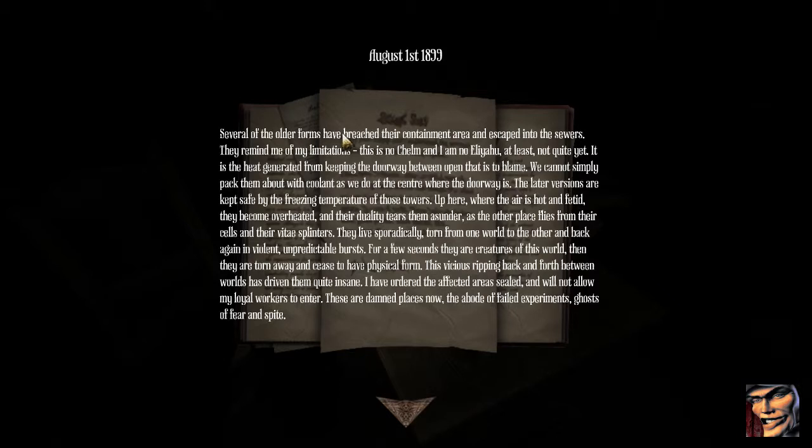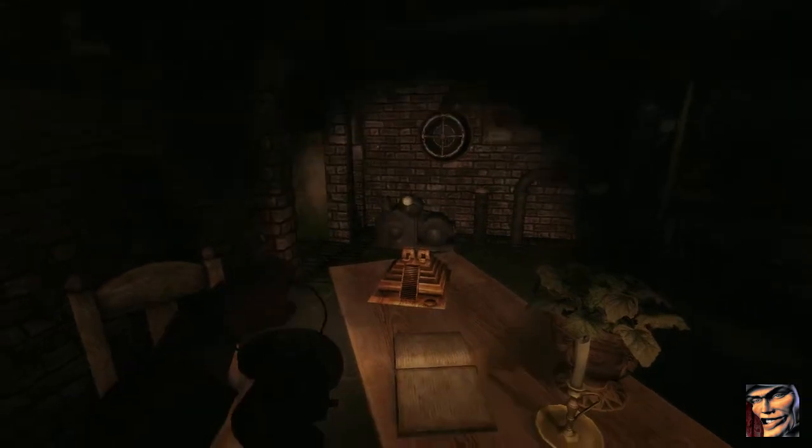Several of the older forms have breached their containment area and escaped into the sewers. They live sporadically, torn from one world to the other and back again in violent, unpredictable bursts. These are damned places now, the abode of failed experiments, ghosts of fear and spite.